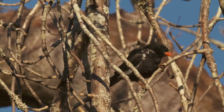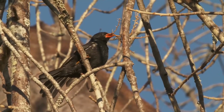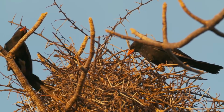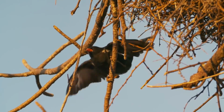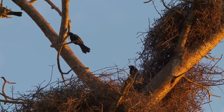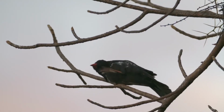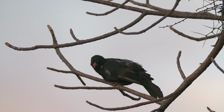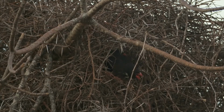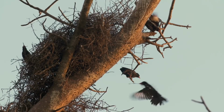Male buffalo weavers are polygamous, each in charge of up to 3 females and 8 nesting chambers. And it's his job to build the nest. He clumsily bounces around the untidy structure to pluck and shove thorny twigs into his lair. The sharper the thorns, the more protected the nest is against predators like snakes. The nests are invariably infested with fleas and mites, and the weavers must groom regularly to get rid of these pests. He's got a full-time job to keep his harem in check. He divides the ever-growing mass of sticks into several lodges, with multiple egg chambers for each female.